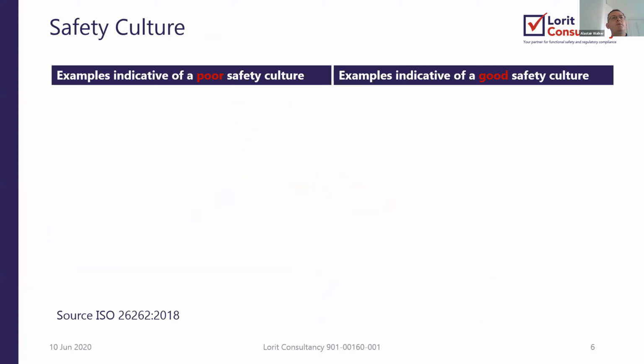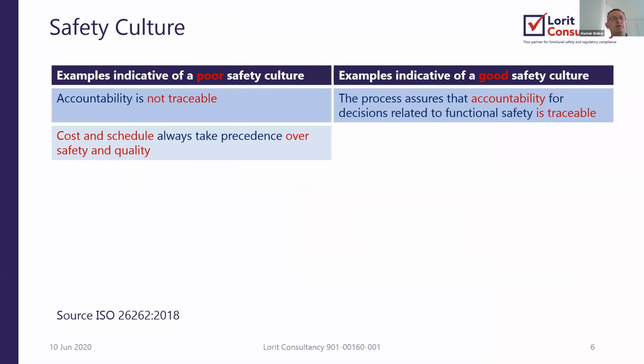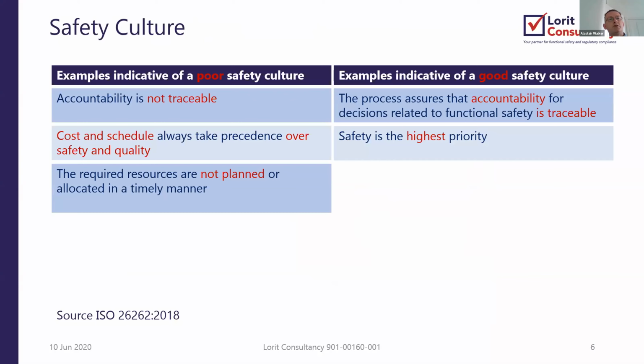As mentioned, we do a lot of work in the automotive industry, functional safety. The standard there, ISO 26262, has a very good section about safety culture. And it talks about good as opposed to poor safety culture. So accountability is not traceable, obviously not good. Cost and schedule all take precedence over safety and quality. That's certainly not what you're trying to do. The required resources are not planned or allocated in a timely manner. Again, you don't want to have that happening.